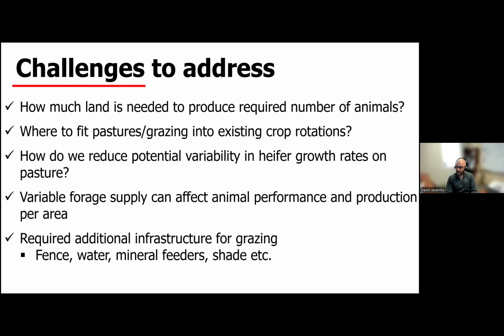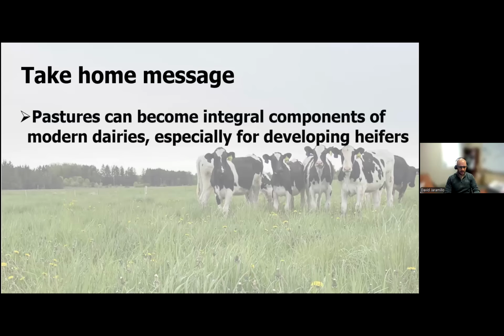Because we see a lot of crop fields that no longer have perimeter fencing. So putting perimeter fencing back into those fields will be a challenge, almost a paradigm shift in some instances. So my take-home message is that pasture systems can become integral components of modern dairy, and they fit especially well for developing heifers.